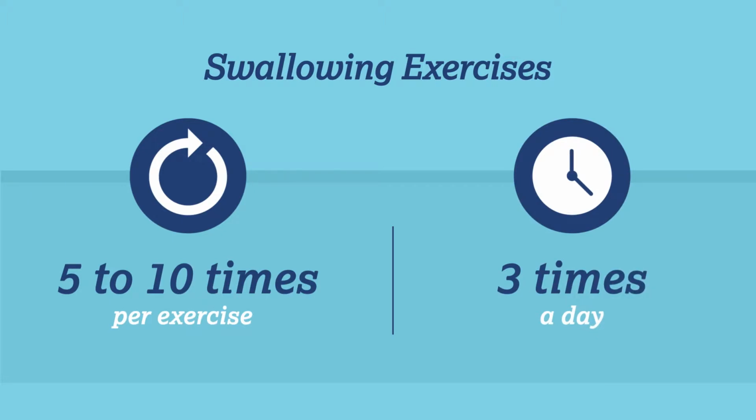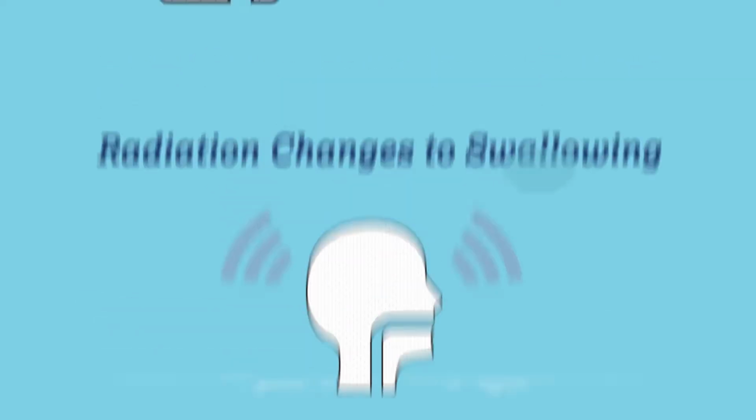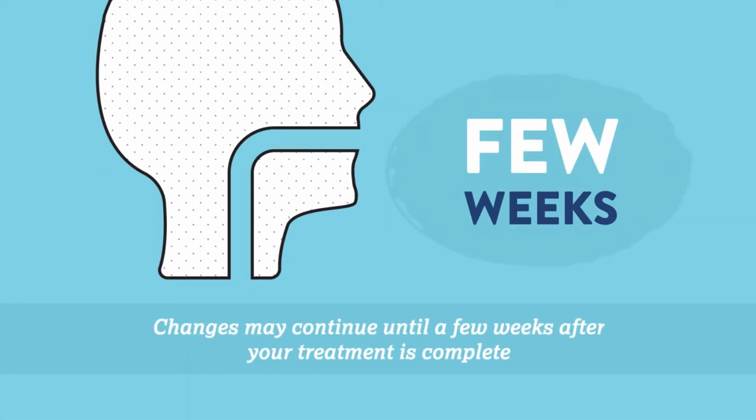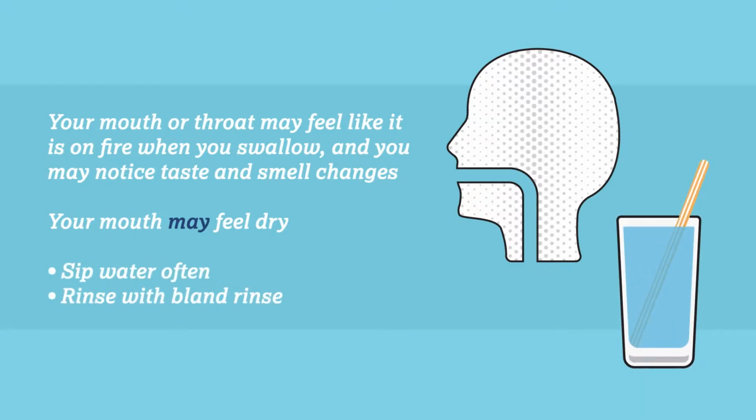Anytime after the second week of treatment, you may find that swallowing is more difficult due to the side effects from radiation. These changes may continue until a few weeks after your treatment is complete. Your mouth or throat may feel like it is on fire when you swallow, and you may notice taste and smell changes. Your mouth may feel dry. Carry a bottle of water with you and sip often.